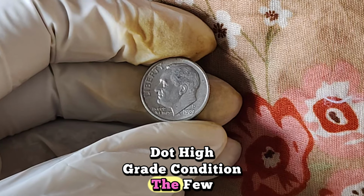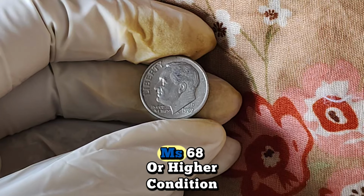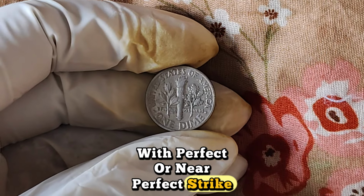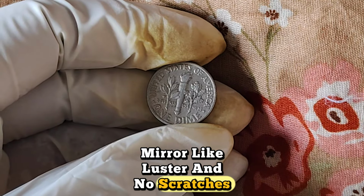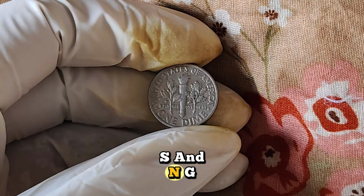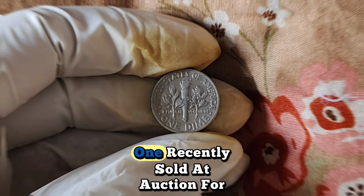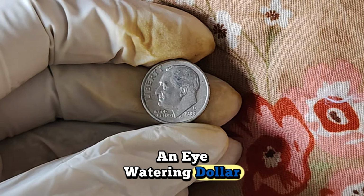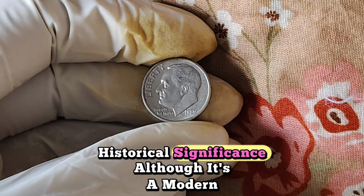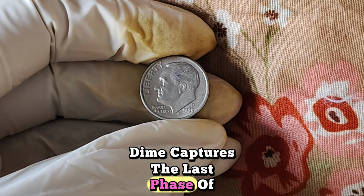High-grade condition. The few 1989 D Roosevelt dimes that have been found in mint state, MS68 or higher, condition, with perfect or near-perfect strike, mirror-like luster, and no scratches or contact marks, are treasured by collectors. PCGS and NGC have certified only a handful of these coins in such elite grades. One recently sold at auction for an eye-watering $987,000.